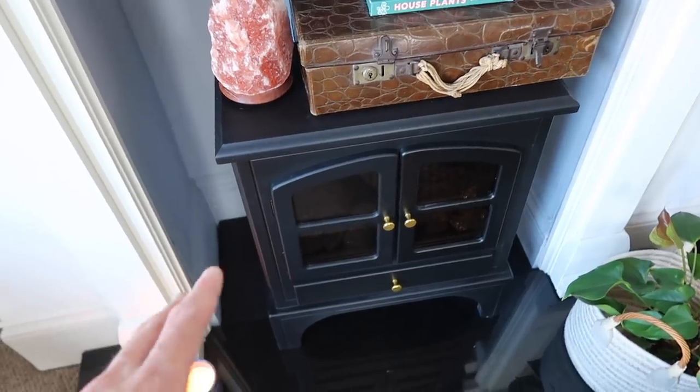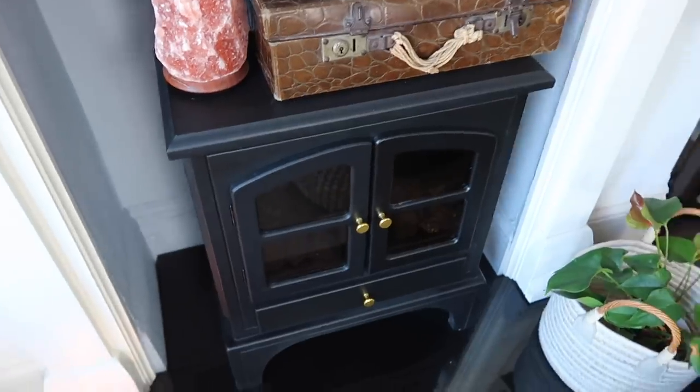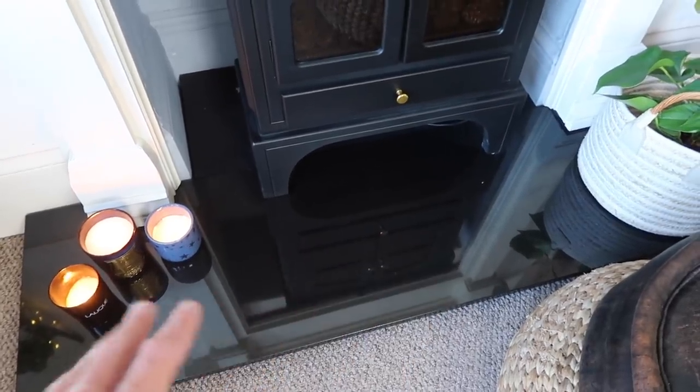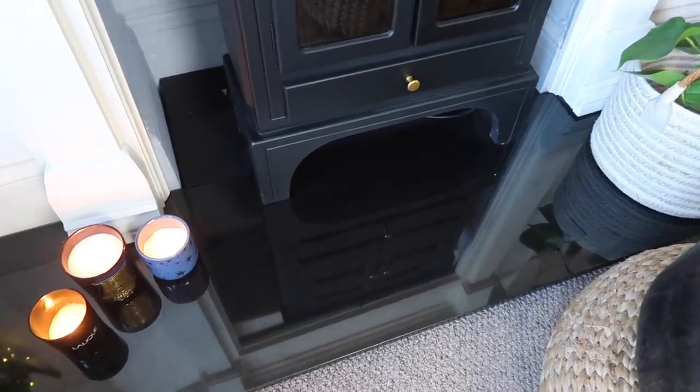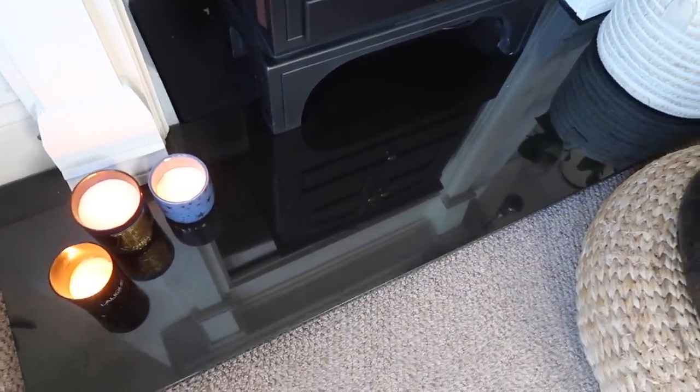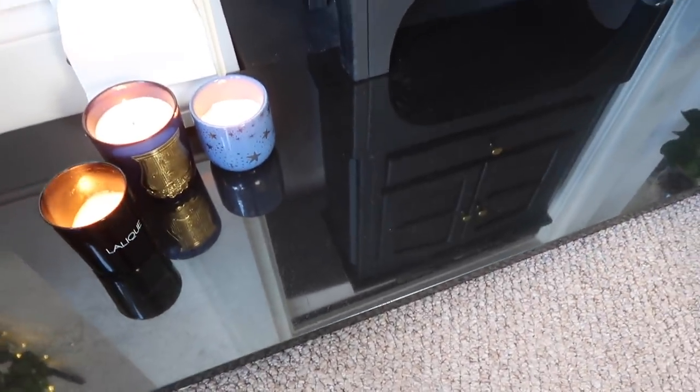Now, our fireplace isn't real. This is just a cheap and cheerful one that I picked up in Poundstretcher. This was a fantastic find. So this piece along the front here is a solid granite hearth. These things are so heavy. I can't even begin to describe how heavy this was, but I just think it looks brilliant.